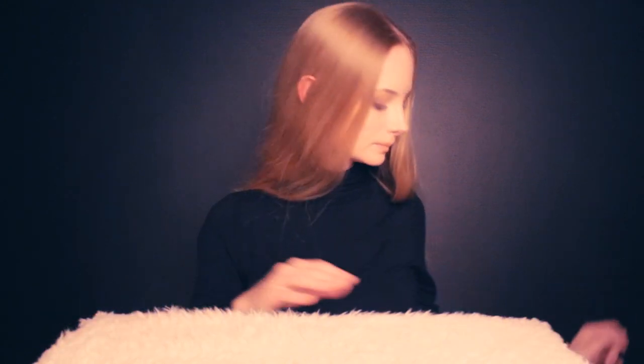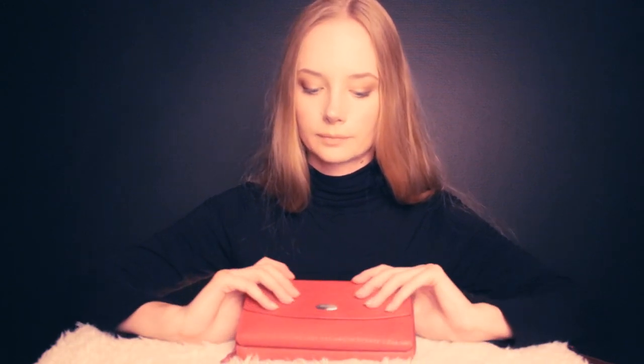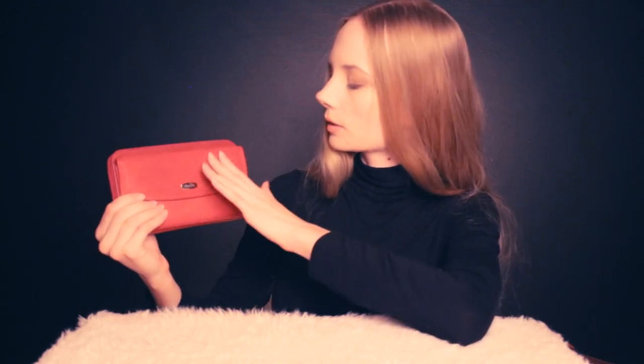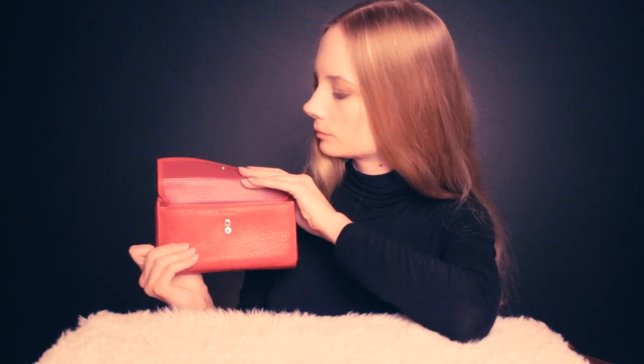Is the wallet that you were looking for. This is a genuine leather wallet. It's a really nice red, rust red color. And it has a lot of storage options. You can see on the front side it has an opening up here.